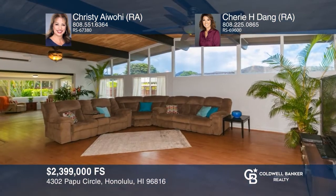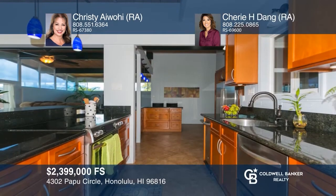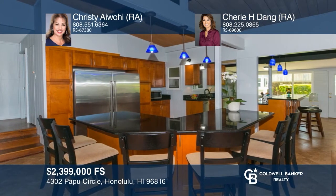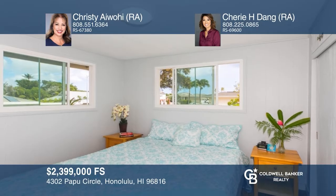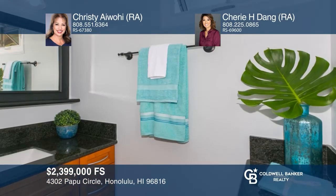This Kama'aina home, situated near Diamond Head, Famous Surf, and Cromwell's, has an open-concept kitchen and family room. Three bedrooms, two baths on one side, and three bedrooms, two baths on the other side connect with the main living area and the eat-in kitchen in the center. Enjoy the private backyard with tropical landscaping.